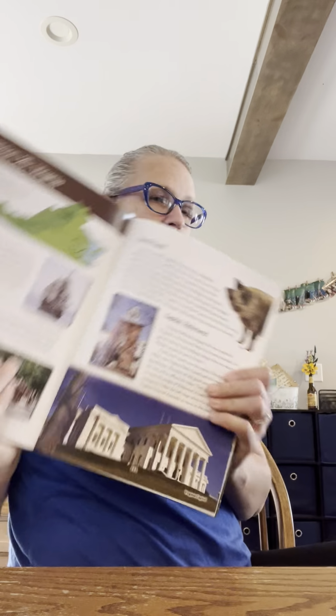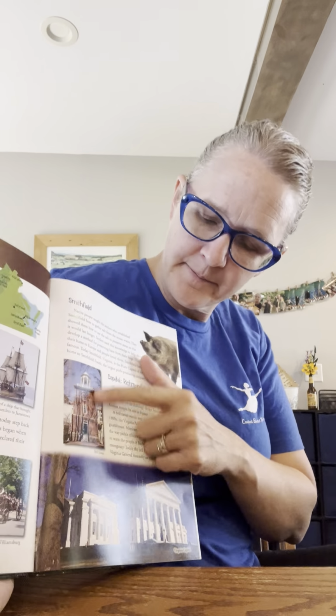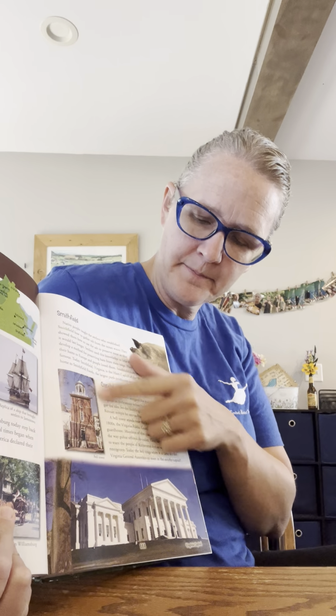A bell tower stands near the Capitol. Here's the bell tower, guys. You guys see it right here? That's the bell tower. During the early 1800s, the Virginia Public Guard used this tower as a guardhouse. Members of this guard protected the area the way police officers do today.